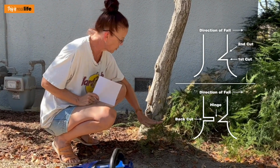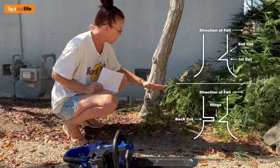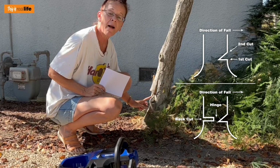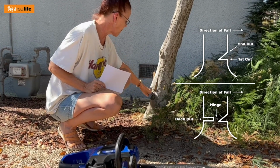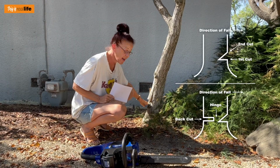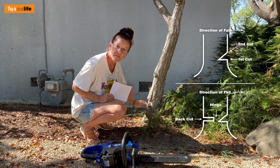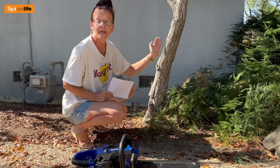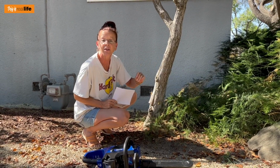So first we're supposed to start in with a horizontal cut and then come down with an angle cut like we're taking out a piece of pie. And we only do that to about the halfway mark. And then we come in from the back and cut one cut. And then there's a little hinge in the middle of the tree that once that back cut is done, it should just go timber and everything should be fine.